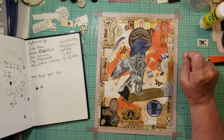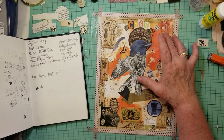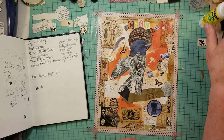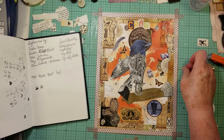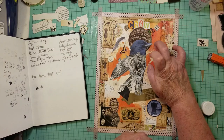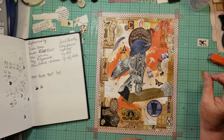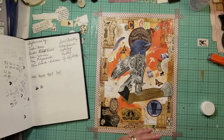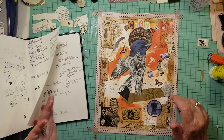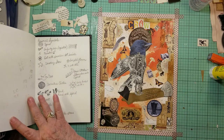So, okay, we have the crow up here. And now what I want to do is start filling in the background. And I found a couple little things when I was cleaning up my desk that I really wanted to include. Now, working with these little teeny tiny pieces is something I love doing. It might get frustrating at times, but you know, there are always tweezers and ways to get around it, trying to manipulate your pieces and get your fingers to work. My dexterity isn't anything like it used to be, but I manage.